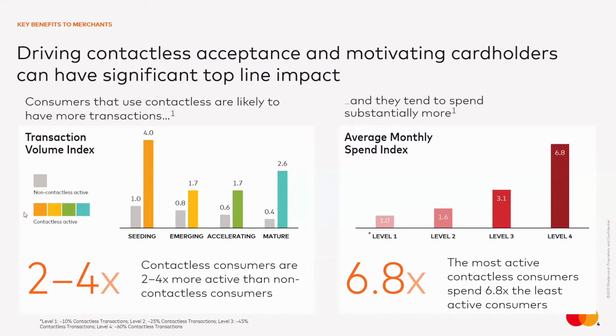So we're definitely, you merchants, you are enjoying this 2 times spend rate of contactless cardholders. And not only are they transacting twice as much, but they're spending more. So they can spend up to 6.8 times what a non-contactless cardholder does. So this is a significant benefit to your sales and top line.